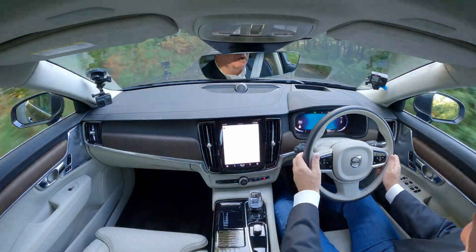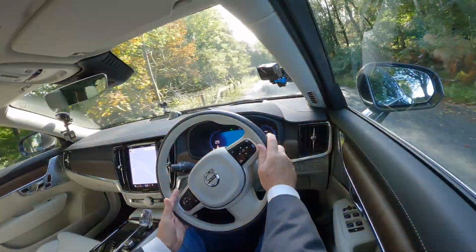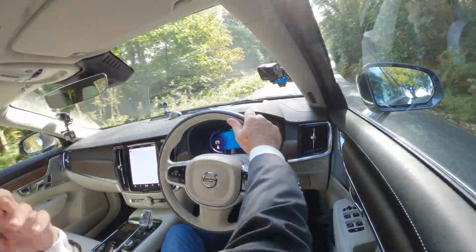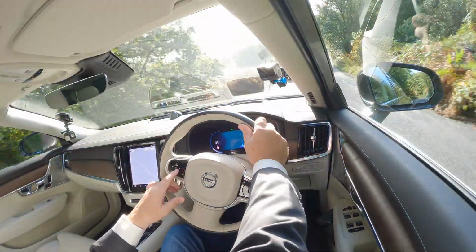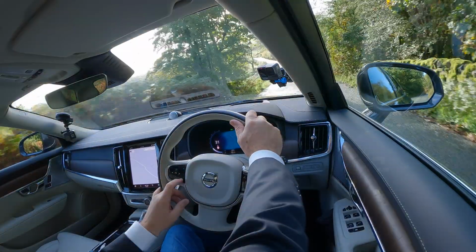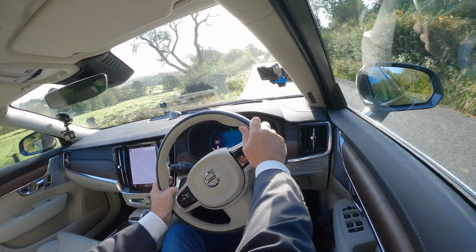You've got your cruise control on the left here. It's also distronic cruise control, or whatever Volvo call it. You set the cruise control, and then here you can set the distance you want to be from the car in front, and it is quite aggressive.